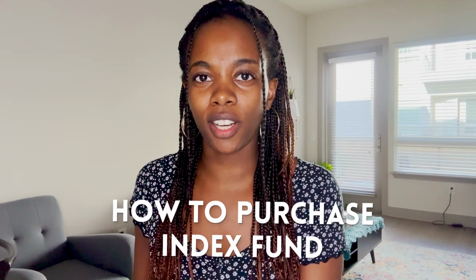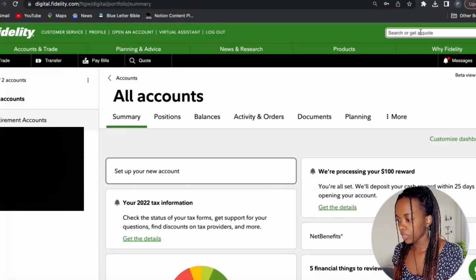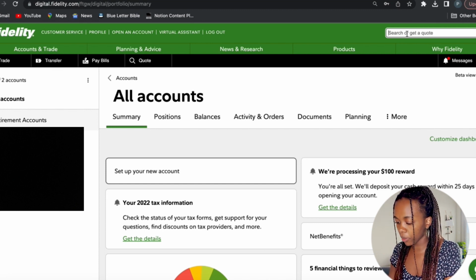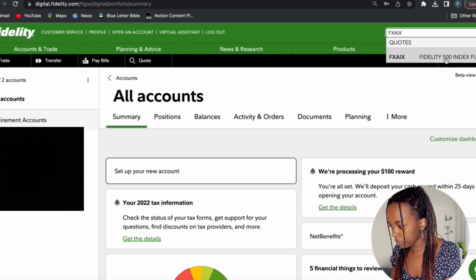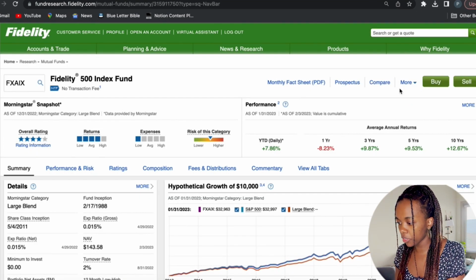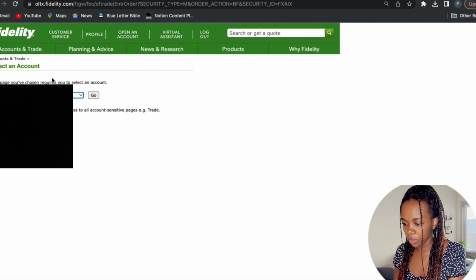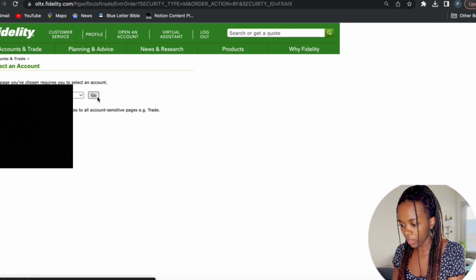Now that you have an understanding of index funds, I'll show you how to actually purchase the funds on the Fidelity website. So once you're logged into the Fidelity website, on the homepage you can come up here and type in the ticker symbol of the investment that you'd like to purchase. So for example, FXAIX. Then from this page you can come over here and click buy. Then it asks you to select the account. So select the account you'd like to invest it in and click go.